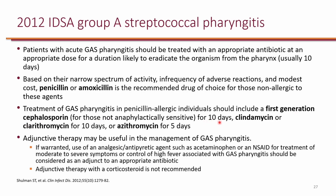Or if someone had an anaphylactic reaction, then you have to use a non-beta-lactam. So either clindamycin or azithromycin would be recommended. So either a macrolide or clindamycin as an alternative if someone has anaphylaxis to beta-lactam.